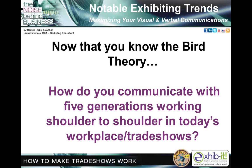All right, well, let's take a look at these 5 generations in the workplace. And for those of you who noted that it was muffled when I spoke and you couldn't hear me very well, I've switched from the headset to handheld. So if this helps, please give me an indication, or I'll go ahead and try another trick, okay?